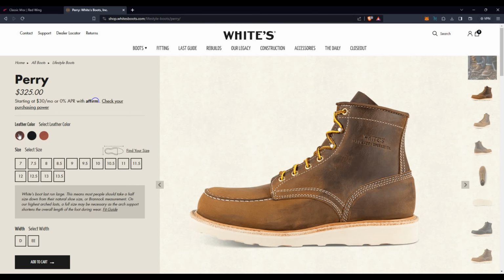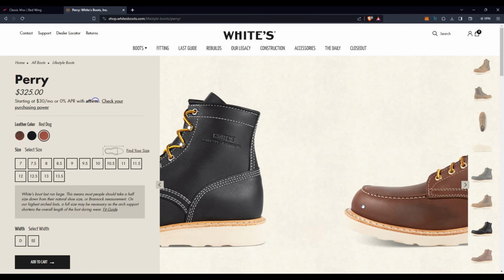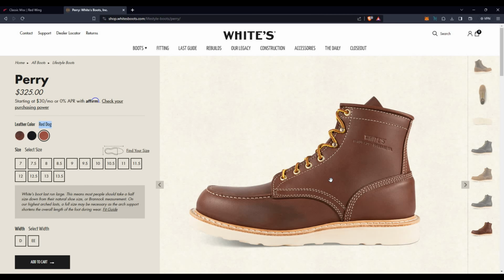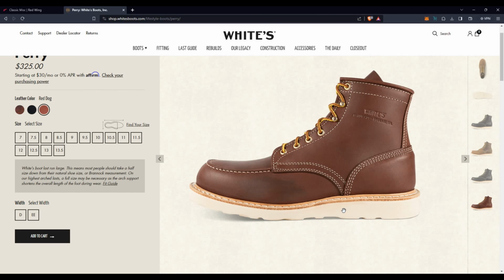But okay, so back to the White's Perry 325 Brown Distress. I actually almost bought this, but given that it's so close to the Copper Rough and Tough, I decided not to. The second leather is this black leather, which ends up looking pretty similar to the Red Wing. And then what I got, which is Red Dog. So Red Dog leather is brown, but you can see some hints of auburn red, as you'd expect by the name Red Dog. So a very nice color, looks extremely great in person, and I'm very happy with my selection. I'm glad I did not go with the Brown Distress, so that way I can have a little more variety.